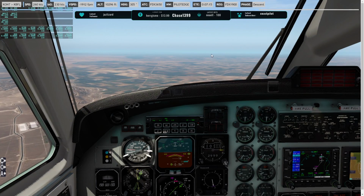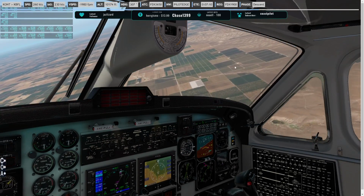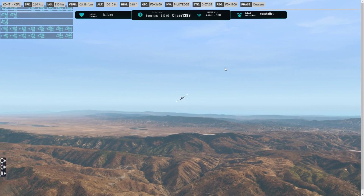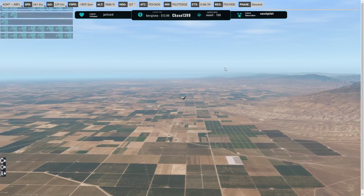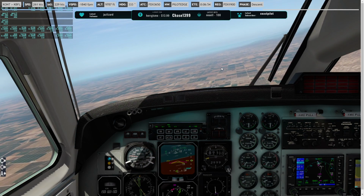SoCal, Sirius 397 Juliet Delta intends to shoot the approach again once I get to Paradise. 397 Juliet Delta, roger, cross Paradise VOR.